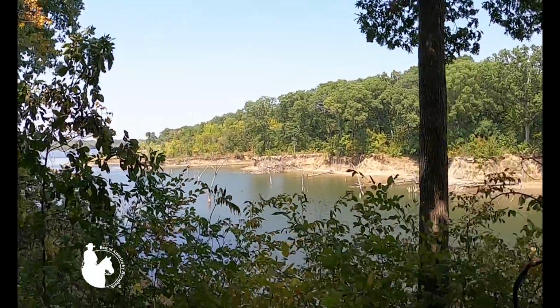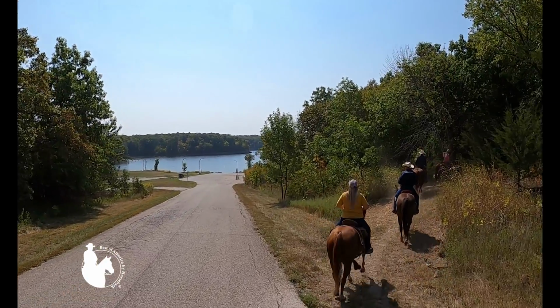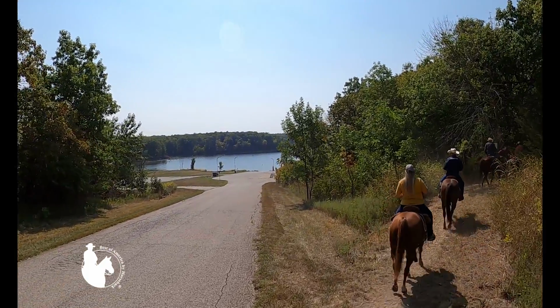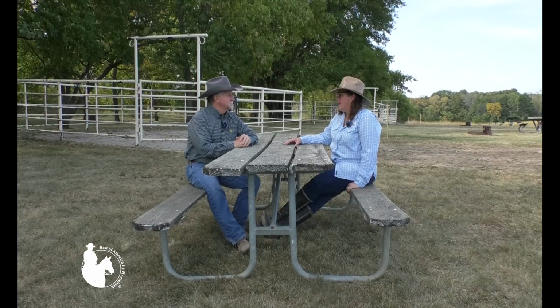If you want a slow and easy ride, you can do that for an hour, or if you want to just get your Yahoo on and go all out, they've got plenty of open trail to do that as well. Trails are on the east and the south and the west side of the lake. If you choose to ride all of them, it'll take a while.